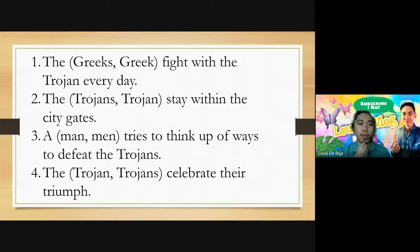Okay, let me read number 1. The Greeks fight with the Trojan every day. What is the correct form? Greeks. Okay, bakit? Kasi yung verb niya plural. So therefore, plural yung gagamitin natin noun.